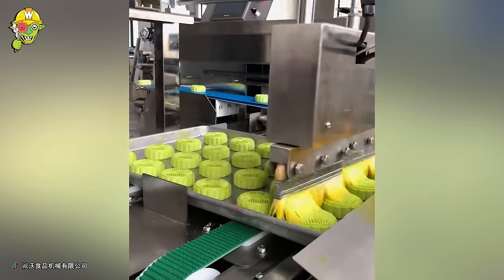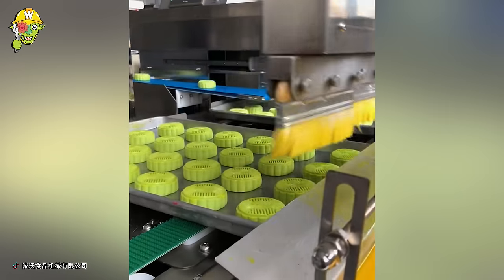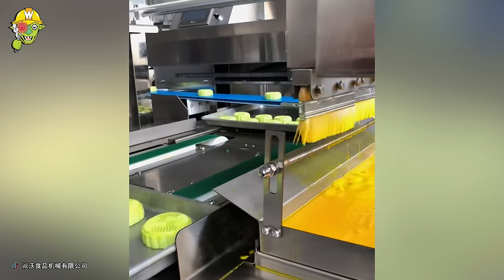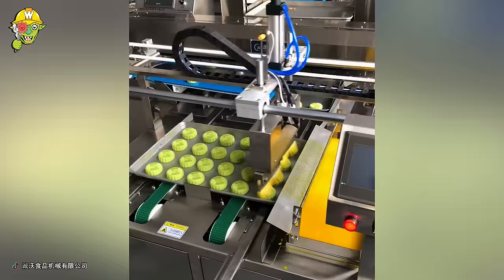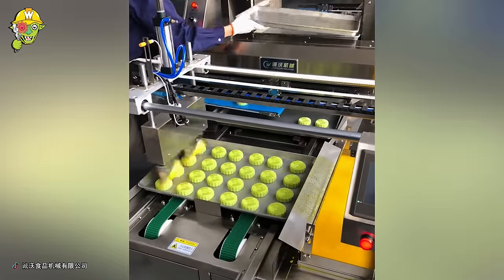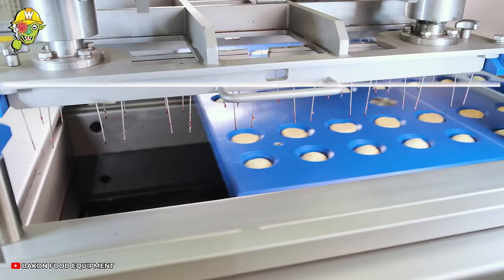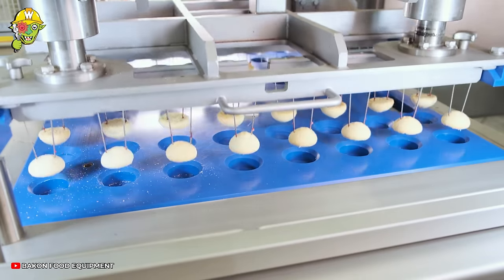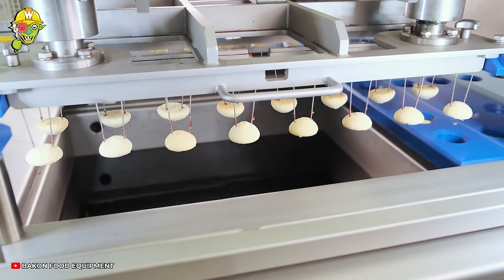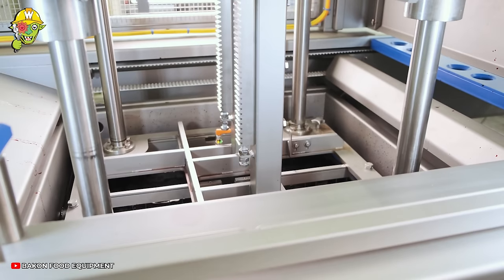To make the mooncake shiny and beautiful, a layer of egg will be brushed on the cake's surface before baking. Bakken is a long-standing brand from the Netherlands, specializing in providing spraying, depositing, and cutting machines all over the world.